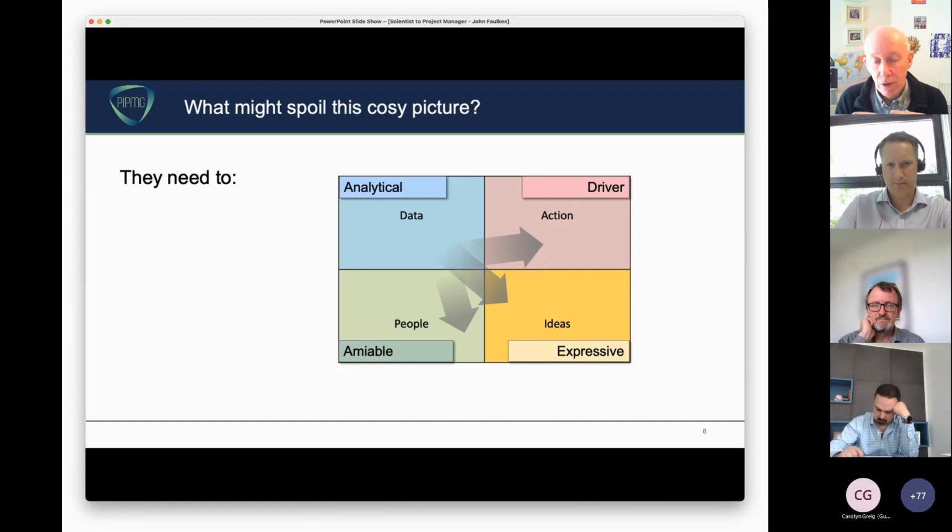Now, I sometimes try and get a project manager to envision their role as being like an orchestra conductor. So look at the conductor of an orchestra. They don't actually make any noise. It's the other people that make all the sound. They're there to sort of bring it out.